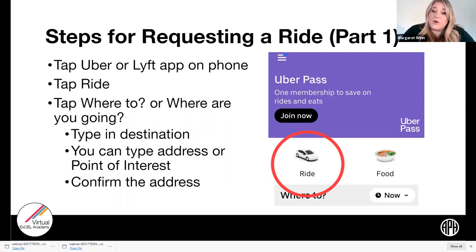So next, you're going to select where to or where are you going. That language is going to depend on whether you're using Uber or Lyft. You're going to type in your destination. This could be you typing in an address or a point of interest. So one person suggested that they wanted to go to the theater. If I wanted to go to the theater in Detroit, I probably would know some of the major ones. So I might type in the Fox Theater and it would automatically come up. And that would be really great because I wouldn't have to know the address. But if I was going to a destination like a friend's house, I would absolutely need to know the address.